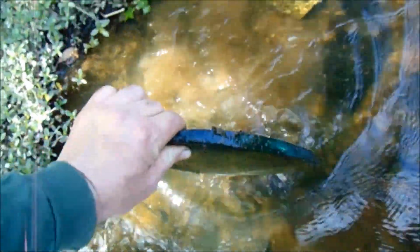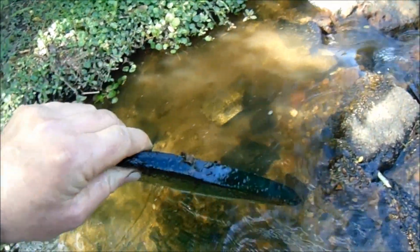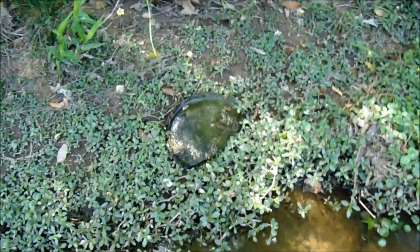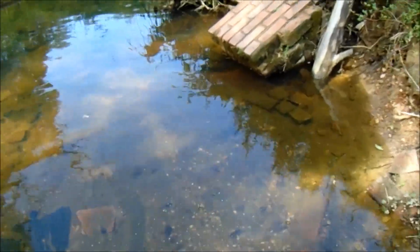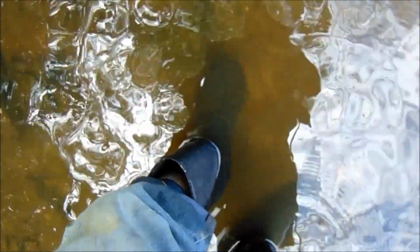A giant piece of glass that you could chip arrowheads out of. Must have been a 5-gallon water bottle. I don't know if I feel like bringing that home. You could certainly make a spearhead about 10 inches long with that. My boots are just not tall enough. I just got water down both of them.